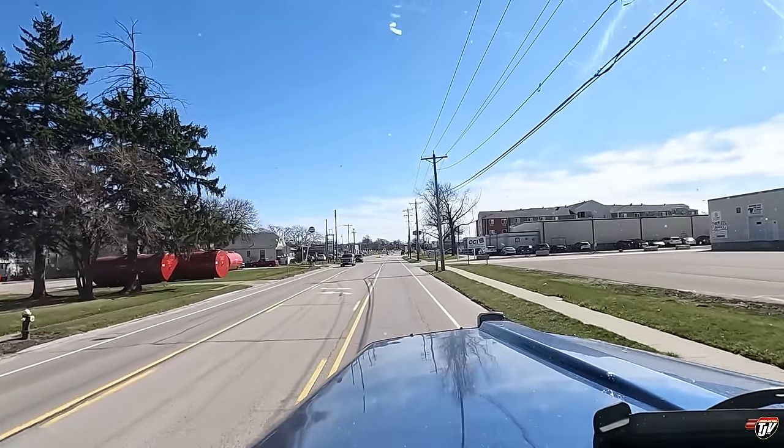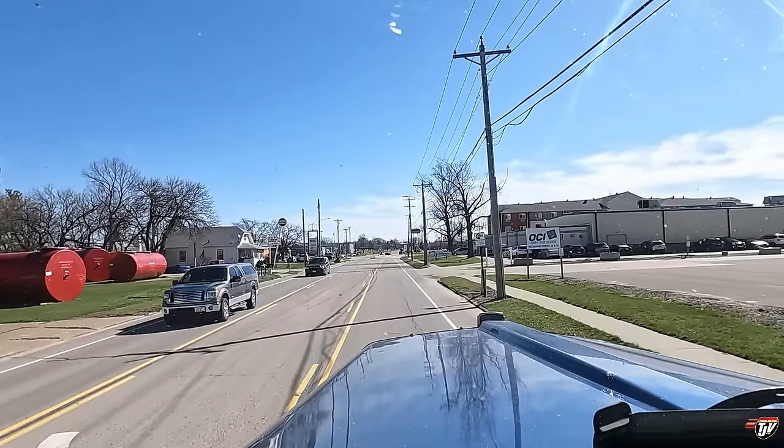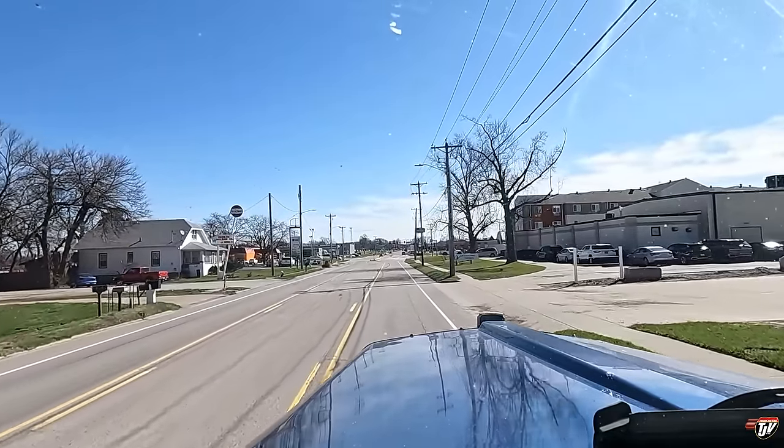In 300 meters, turn left onto North Roosevelt Avenue. Maybe I will, maybe I won't. What?